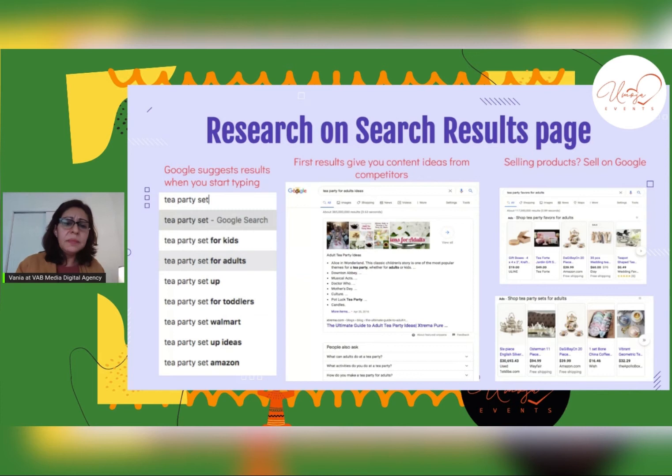So in the middle, I typed in tea party ideas for adults. It gave me this article that someone posted and has ideas for Valentine's Day, Mother's Day, holidays, things like that. So boom, there's a whole year of content. If you were to just write one blog per month, you now have 12 ideas that you can write about that will continue to drive traffic to your website, that you can set up an advertisement on. You can set up your products on that page. There's a lot that you can do here.